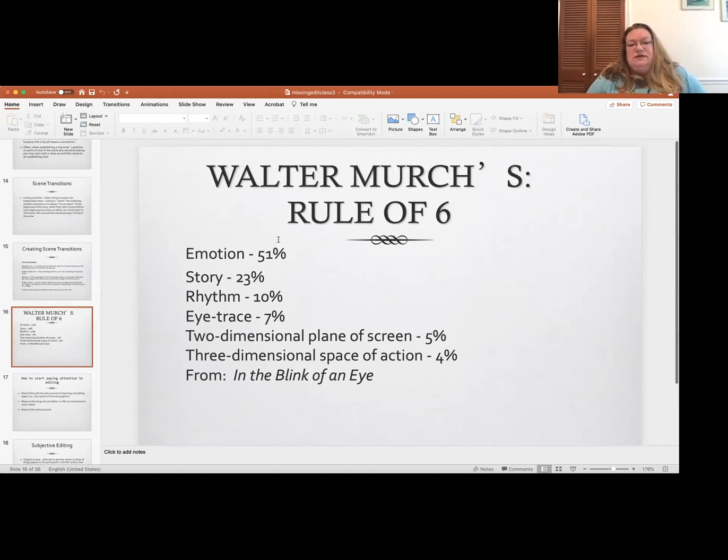All right, back to my buddy Walter Murch. He has a rule of 6. And this is what I think he just randomly assigned percentage values. But basically, he's talking about how important each thing is to your edit. So he says emotion is the very most important thing to your edit. As long as the emotion's there, that's the biggest factor. Second is story. Third is rhythm. Fourth is eye trace. And then we get to 2-dimensional plane of screen and 3-dimensional space of action. Those are much, much less important.